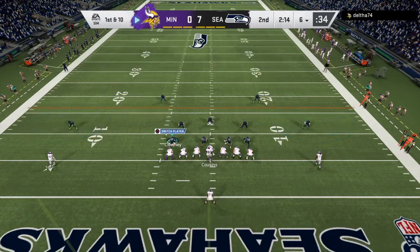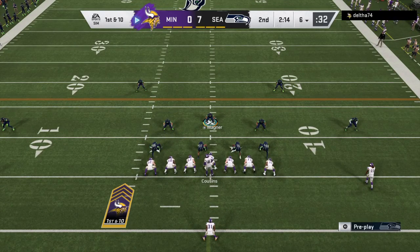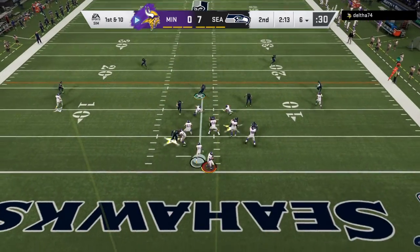Here are the Vikings now to start their next drive. They're going to have to go at least 50, 60 yards here if they want to ensure that they don't have to punt the ball like they did last time.